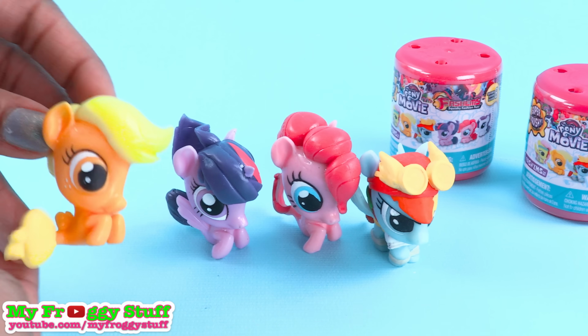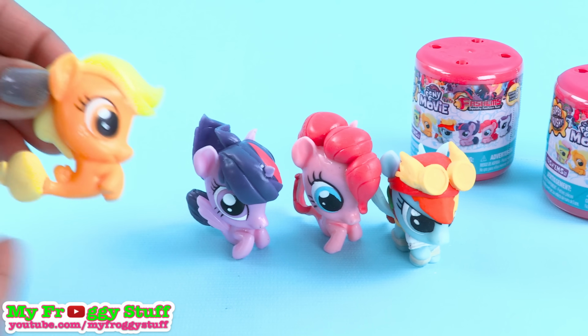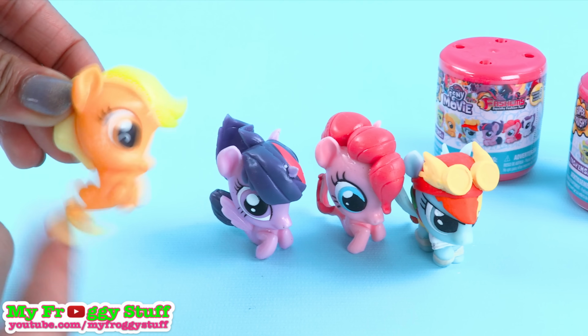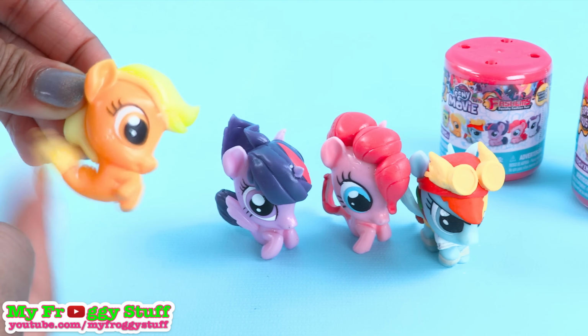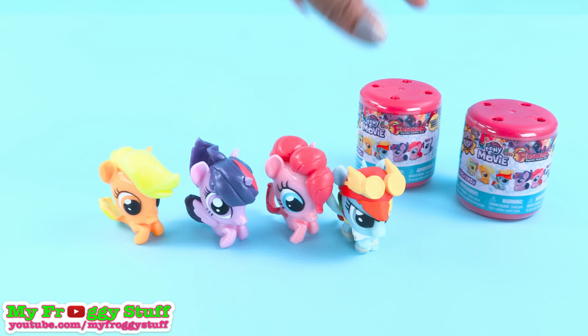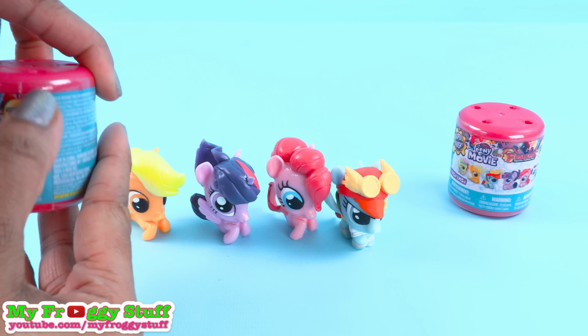I am embarrassed to say that I haven't seen the movie yet. I know it is out on DVD now, so I don't know if these are sea ponies or mer ponies. I'm just gonna say sea pony because it's like a seahorse. We have 2 to go, and we're missing Rarity and Fluttershy. So hopefully they are in one of these.